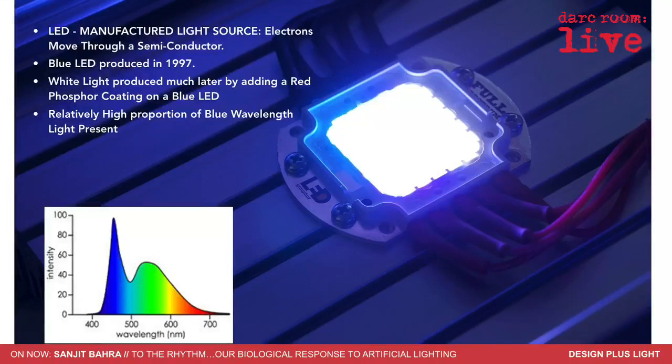In the 1990s, the invention of the blue LED light source revolutionized our industry with some potential unknown health consequences. White light is actually formed with the foundations of the blue LED chip, which then has a red phosphor coating on it, and the thickness of this red phosphor coating is what determines the color temperature of white light. So lighting now is a manufactured source. And LED light now, white light, has an underlying blue component, and this blue component is what's causing problems.